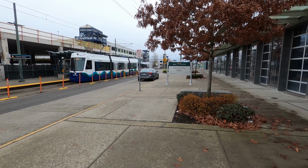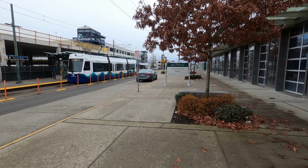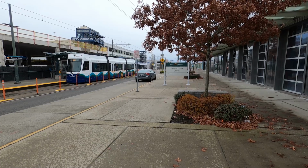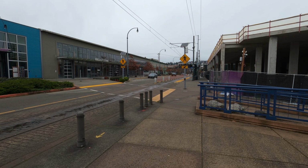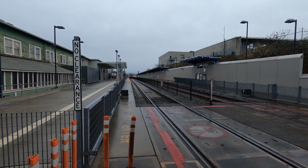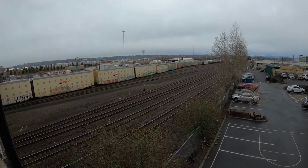This is Tacoma Dome Station. It's where the streetcar ends. It's also where Tacoma's Amtrak station is, and I think they only moved this Amtrak station over here within maybe the last 5 years. An Amtrak Cascades train showed up while I was there, and I just managed to catch the end of it.